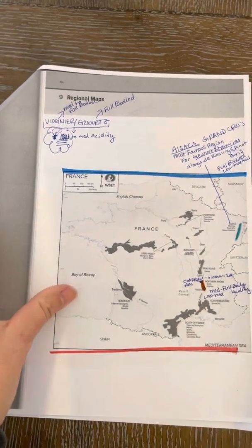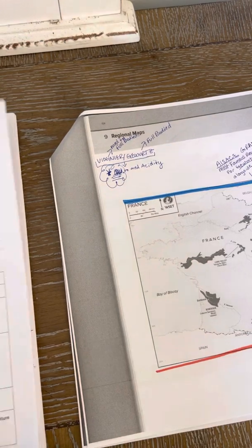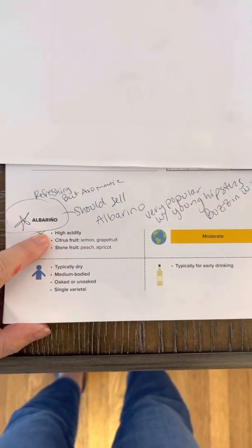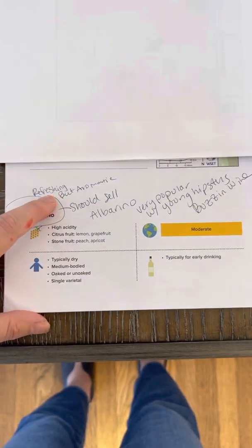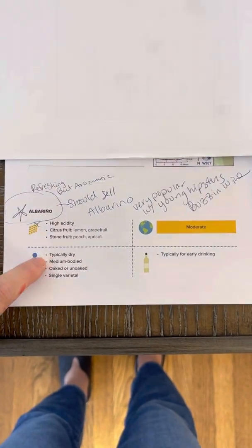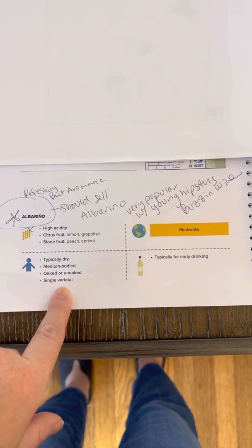All right, and so our last grape is Albariño. Albariño is high in acidity. It's more citrus. It's more refreshing, but it's still very aromatic. Typically dry, medium bodied, oaked or unoaked, and not usually blended.